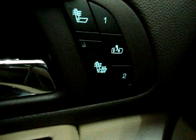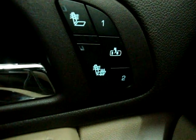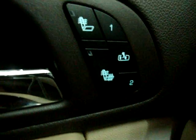Memory seats for up to 2 drivers with the easy in and out switch, which what it does is when you turn off the car and pull the key out of the ignition, it'll make the seat slide back just a little bit, so it makes it easy for you to get out.